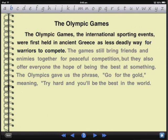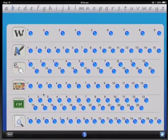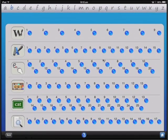Read this sentence to yourself. If you want to hear a word pronounced, click it. Okay, let's go back. Let's have a look at the third one down now. Writing lessons. And we'll press number one.